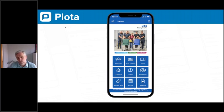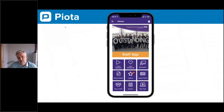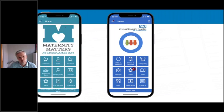Similarly, we do apps for staff. We do a whole plethora of apps for NHS staff or care home staff, providing them with timely information about the service, about well-being, about support networks and various other things that are available to them. So what we're really doing is providing an app solution that we can quickly customize to meet your needs, and you can then roll it out to your audiences, whether they be internal or external.